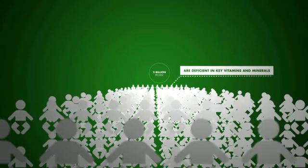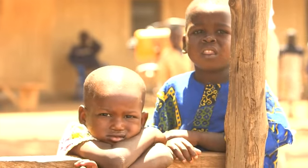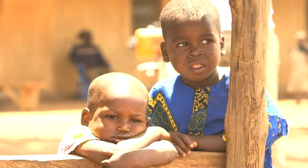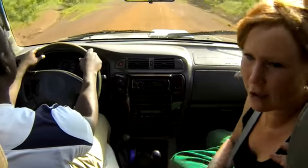And the 3 northern regions of Ghana are always among the top 3 worst regions when it comes to nutritional status of children under 5 years. And stunting is a key indicator of chronic malnutrition. When a child is stunted, it increases the risk of getting sick or even dying.